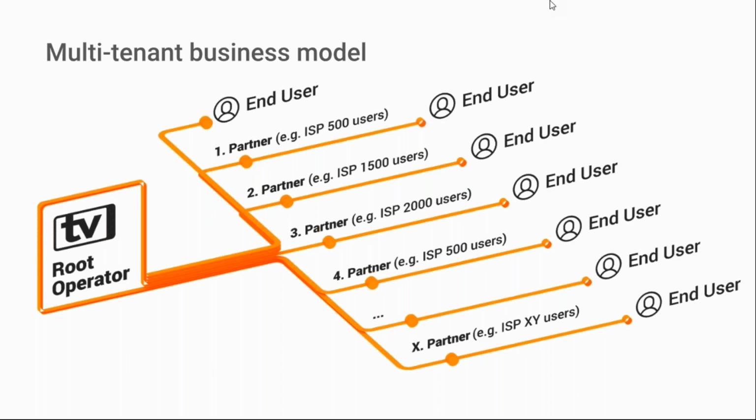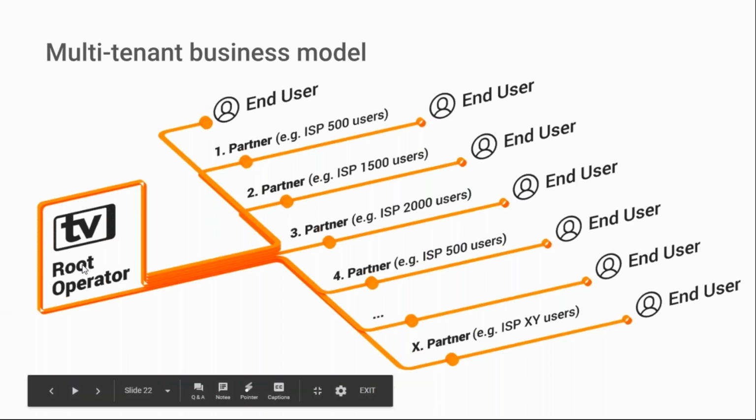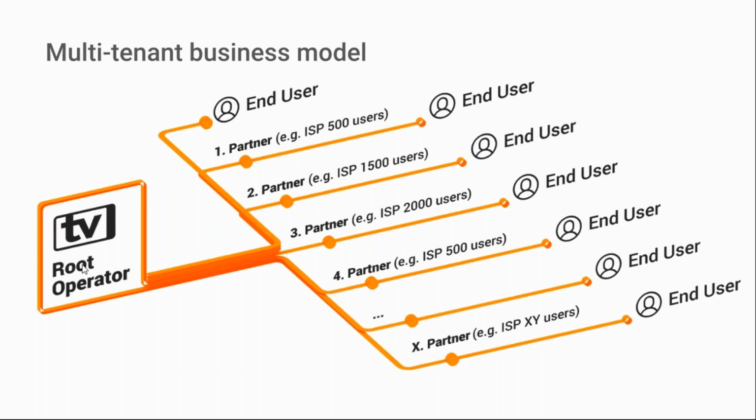So basically, the options are twofold. One is that the operator acquires the full end-to-end solution and offers it to their users, as can be seen right here. Or they can choose the multi-tenant option, saving some costs, because it can be shared between the alliance of ISPs or a group of cable companies, and they can set up the root operator, and then everybody else will be able to create their own packages and take care of their users. And basically, it's the most cost-efficient way to get as many users as possible, and also to widen the network.